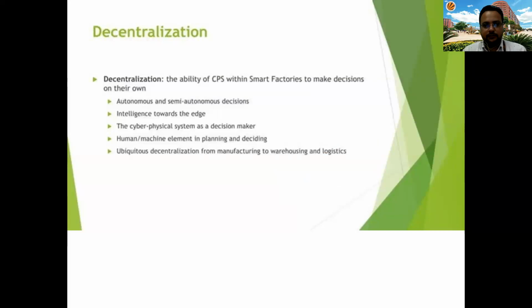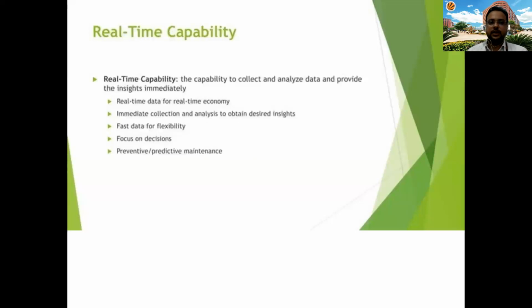Next is decentralization. Earlier, all the decisions were centralized. Let's say one person has one industry in Delhi, another industry in another town, and a second industry in yet another town. Now I am giving you the example of Reliance or some other good companies. How they manufacture the product and coordinate the products is all done with the help of decentralization. Things have now been decentralized. Automation is there, and cyber-physical systems have changed things. Planning and decision making, your systems are becoming very smart. That is how decentralization has changed things.